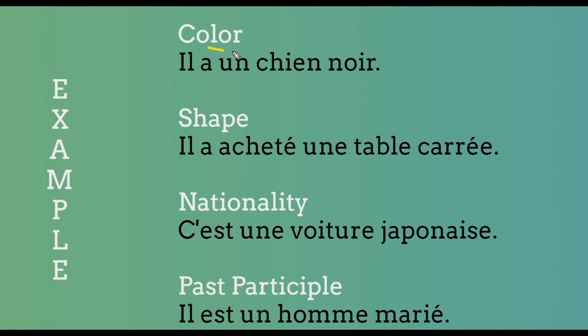The adjective of color. Il a un chien noir. He has a black dog. A color after noun. Adjectives of shape. All the shapes in French also come after the noun. Il a acheté une table carrée. Carré means square. He bought a square table. The adjective of shape coming after the noun.